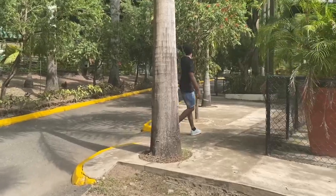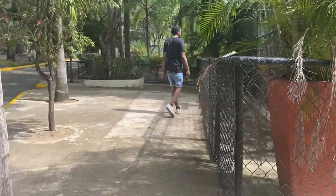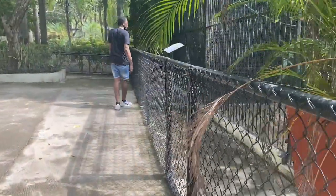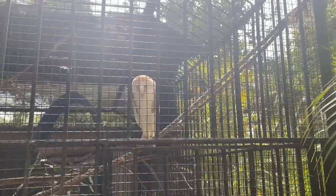No, I thought... actually it is that way as well. Oh, yeah. This is a squirrel monkey. Well, these are squirrel monkeys. Ooh. And that's an owl. This is an owl. Barn owl.